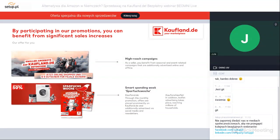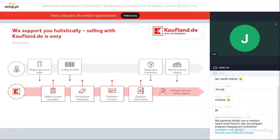And if this sounds interesting for you so far, I would like to show you the overall process of selling on Kaufland.de. So the gray arrow at the top is the seller and the red arrow at the bottom is Kaufland.de. And here you can see who is responsible for which step. So in the beginning, you need to register as a seller on our marketplace. Then when you have submitted your registration, we will check your provided information and activate the account. And thereby you get access to the seller portal and you can start with the listing of your products with your EAN codes. I will tell you more about how to list exactly on the next slide.